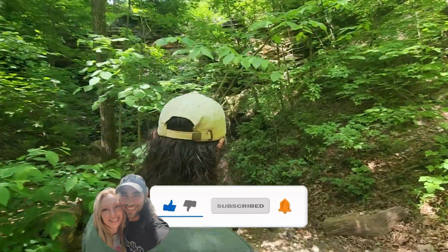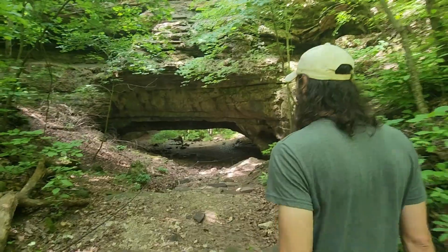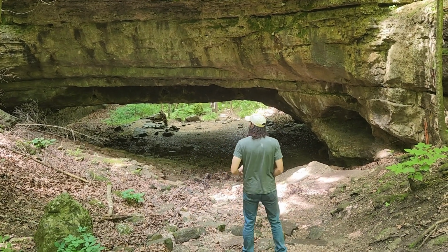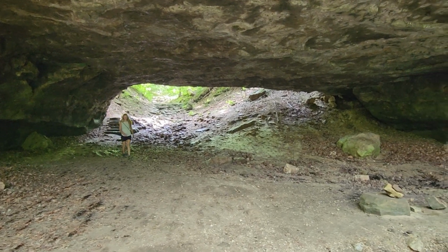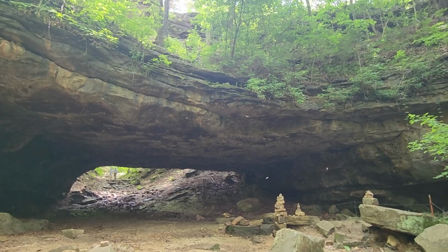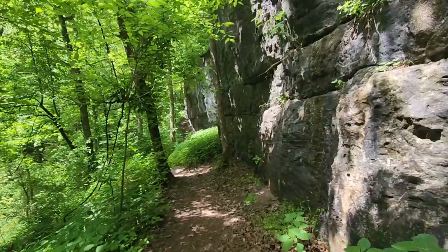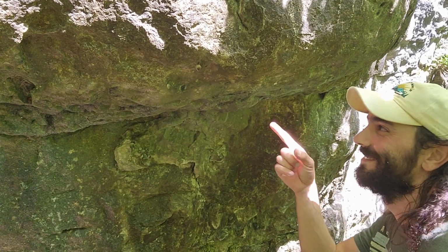Oh, it's right here. It's right off the parking lot. Whoa. Yeah, that's neat. That is really cool. It's like a cave tunnel. It's cool. The snail. Not me. Point out the snail.